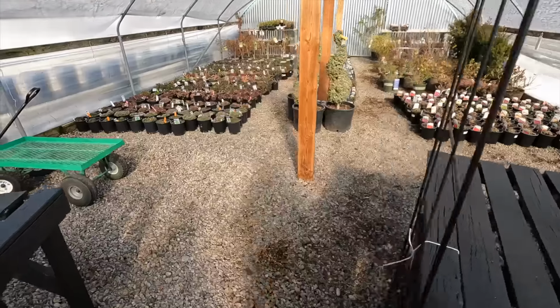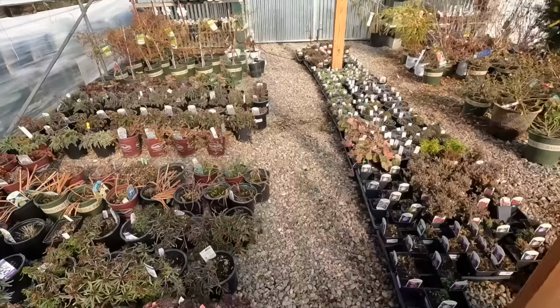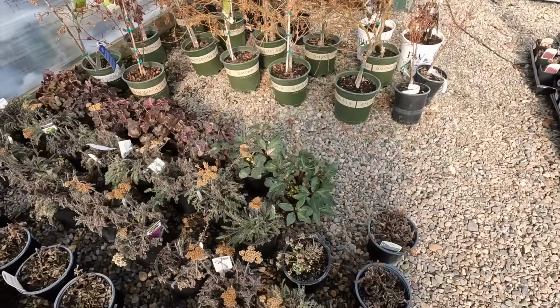And we have some boxwood spirals. Aren't those pretty? Yes, those are gorgeous. A few perennials in here. You can see a couple hellebores. I picked up a few early on.